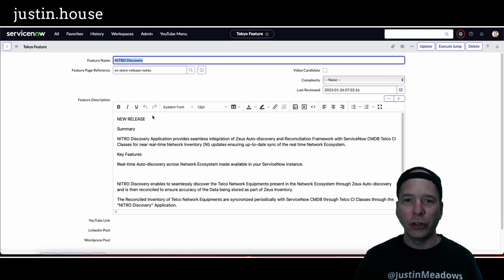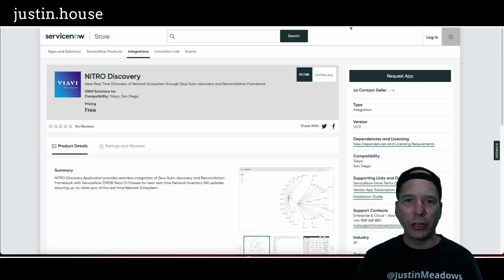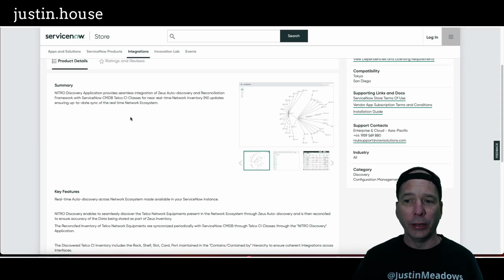Up next is NITRO Discovery. Let's take a look at this on the ServiceNow Store. NITRO Discovery, near real-time discovery of network ecosystem through Zeus Auto Discovery and Reconciliation Framework. I have no idea what that means, but it sounds cool.